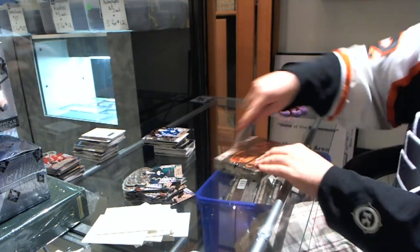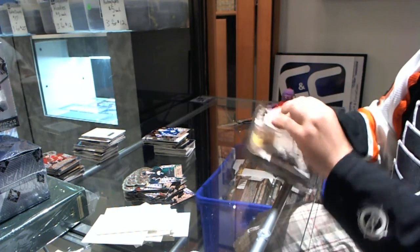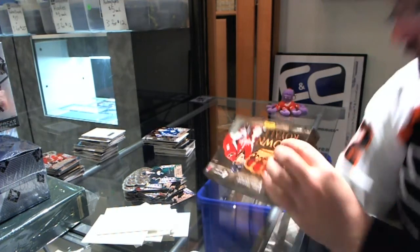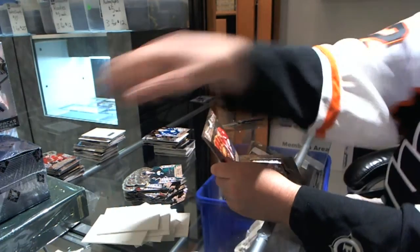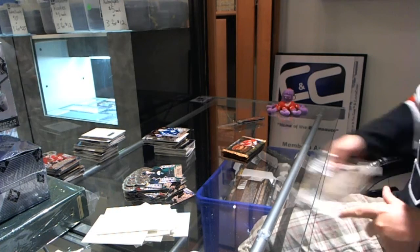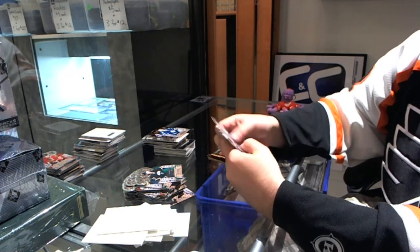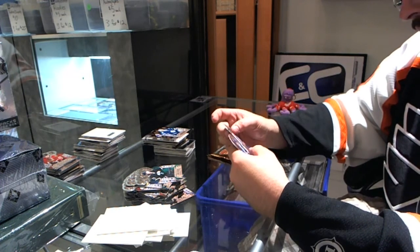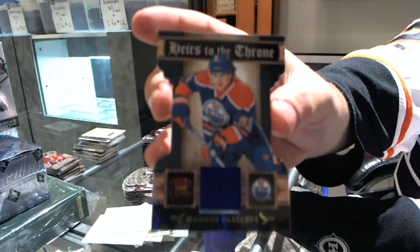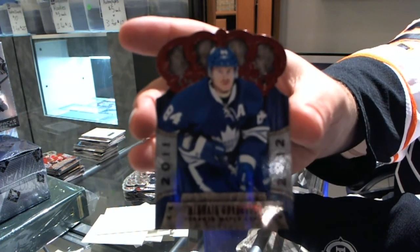Final box, number 12. Big finish. Second silhouette, maybe. Heirs to the Throne jersey for the Edmonton Oilers, Magnus Paajarvi. And a ruby for the Toronto Maple Leafs, Mikhail Grabovski.